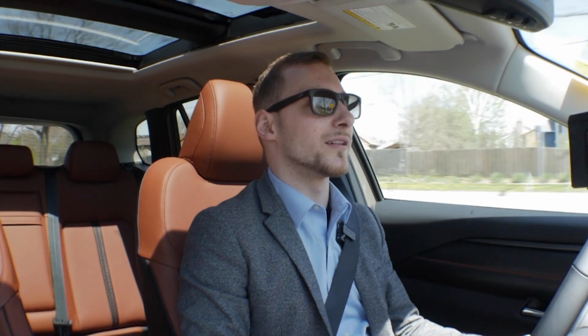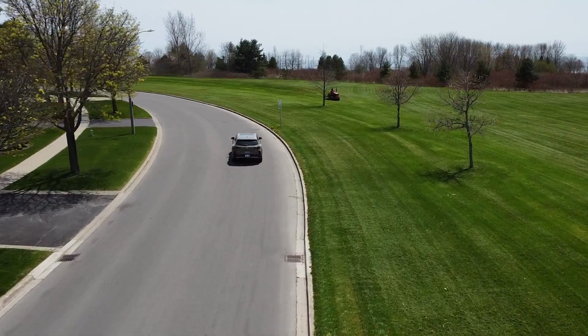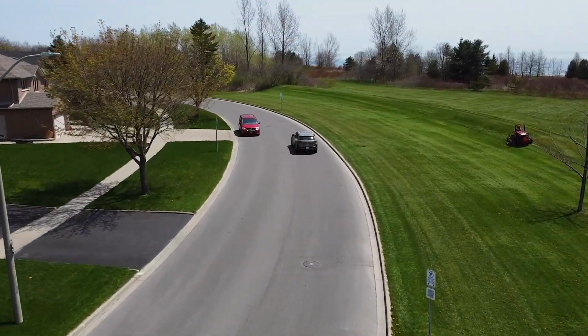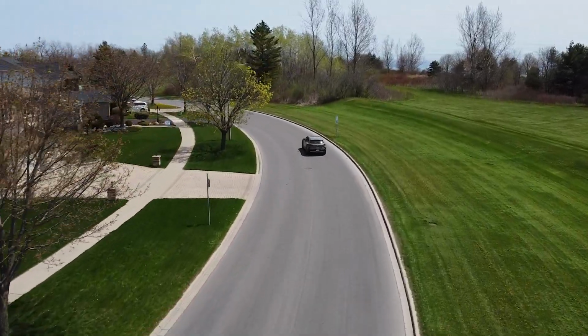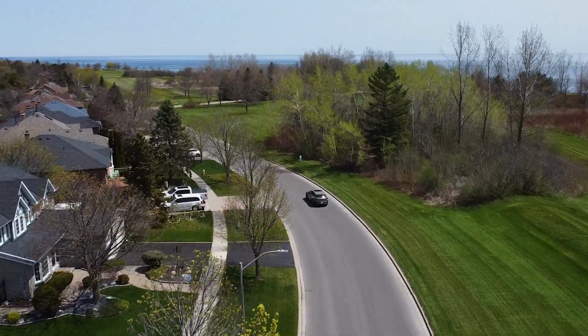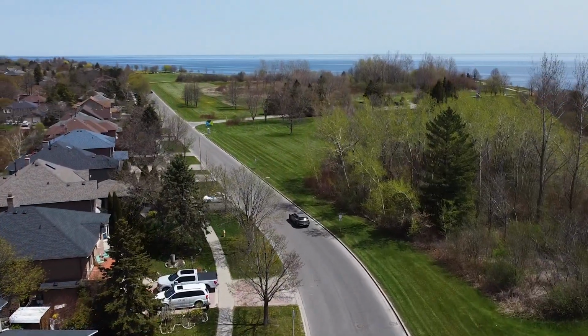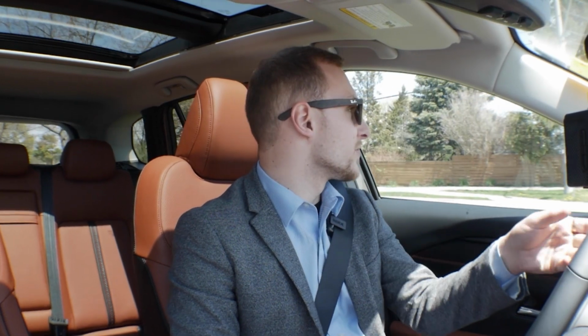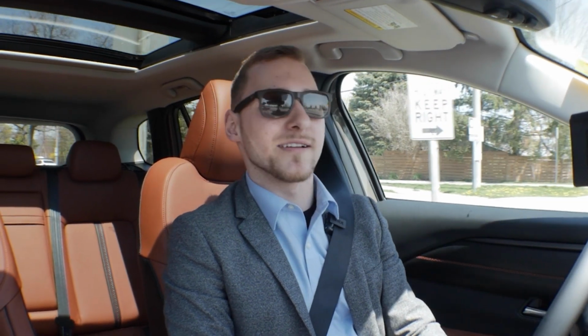Now we're pulling up to the lake. We're not too far from the lake at Ajax Mazda, which is nice. It really gives a nice test drive route, something I like to recommend for anybody coming in for test drives, especially on a day like this. The car is telling me it's 21 degrees outside. And there we go, there's only 23 kilometers on this car. There's the lake there. Okay.